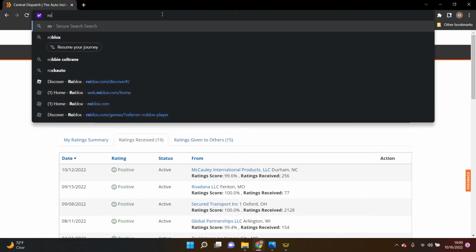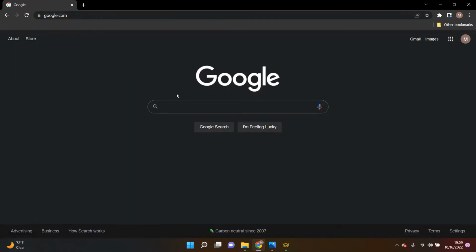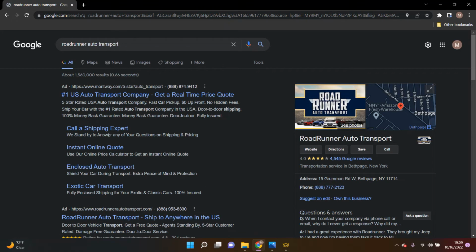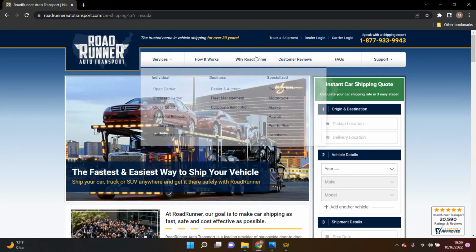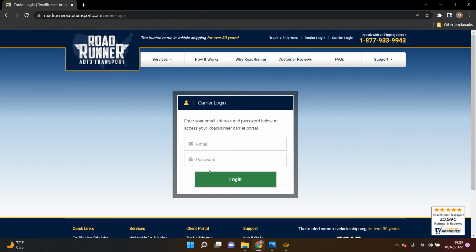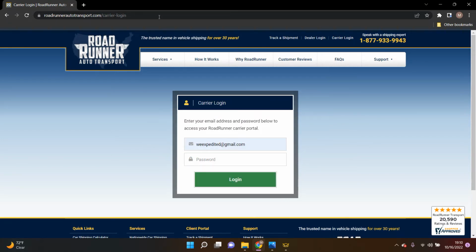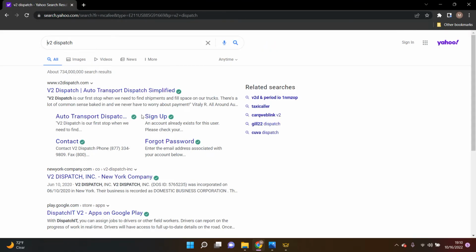Let's go to Roadrunner. Where you at? All right, so you got Roadrunner. Same thing here. You'll go through, find where you want to. There's no need to click in here because that's not their load board. They use, I think, a load board called V2 Dispatch. Let me see, can I pull that up? As a matter of fact, V2 Dispatch is what you use for Roadrunner.